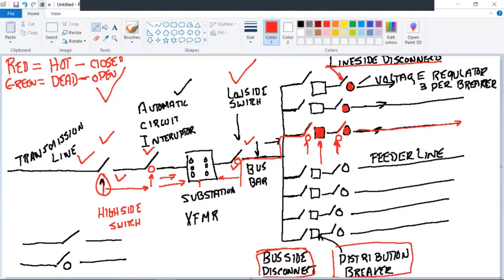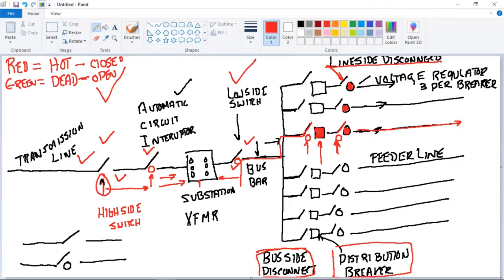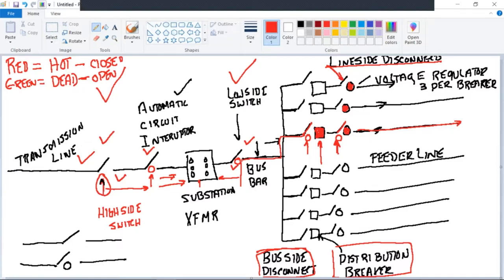It's not only monumental here. It's going to be monumental when you get out there in your career and you start working on lines. Visual open points on lines are required too for you to be able to work on them. Okay, so we've been through all the components here on the drawing. I'm going to go back to the share and show you them on an actual picture.